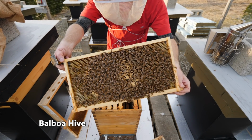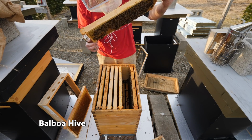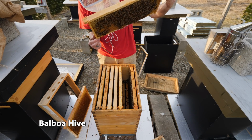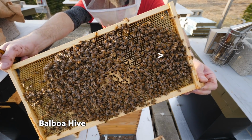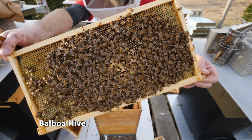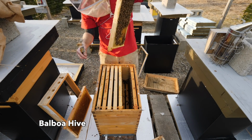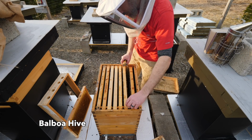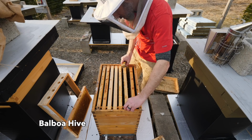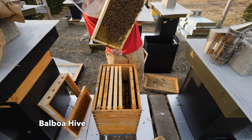Capped brood. Larvae and eggs. Queen Balboa is alive and well. Okay, no longer nervous. Feeling pretty good. Actually, let me look at those swarm, those queen cups. I forgot to look at those. They are empty.